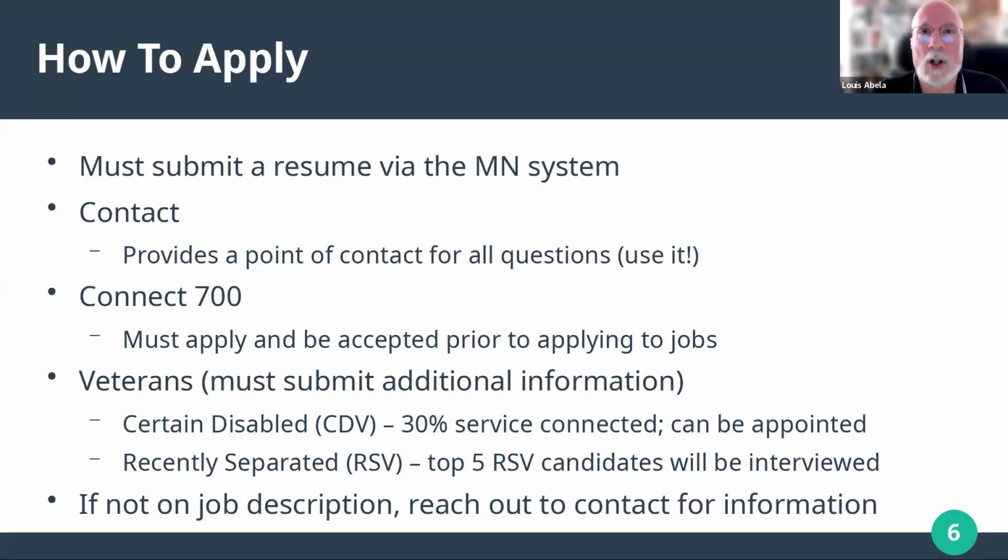The first one is called CDV, or Certain Disabled Veterans. These are veterans who have a 30% or more service-connected disability. With this, as they're moving into a competitive process, the hiring manager can decide to appoint a person to that position and not go through with the competitive hiring process. This means if you have a 30% or more disability rated by the VA, there is the possibility of the hiring manager just offering you the job.